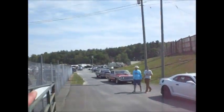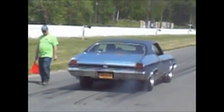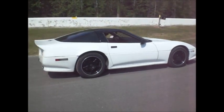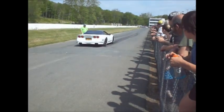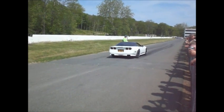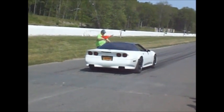Got some late model stuff lining up. We're going to head for the gate in a minute. Light him up! That's it, we're done. Oh yeah, I see it. Full of black tire rubber. Lebanon Valley Raceway, Musclepalooza 2015. The best is yet to come. We're going to go to the exit and yell till our vocal cords are shot.